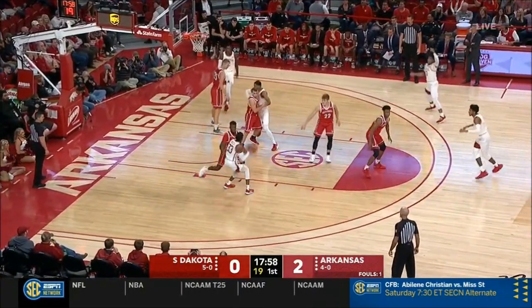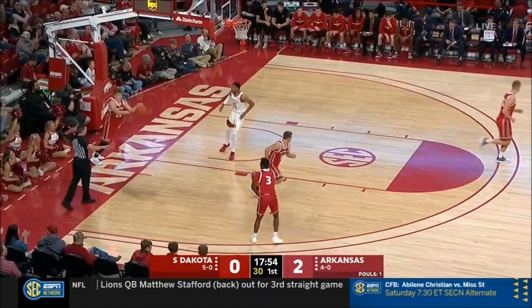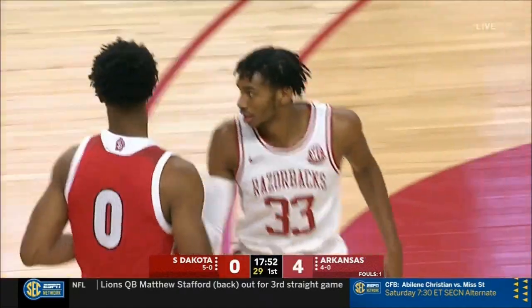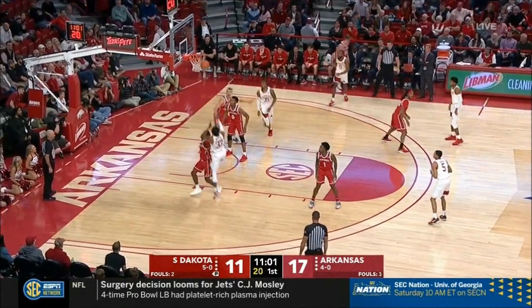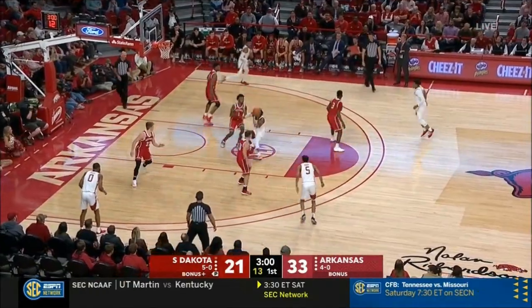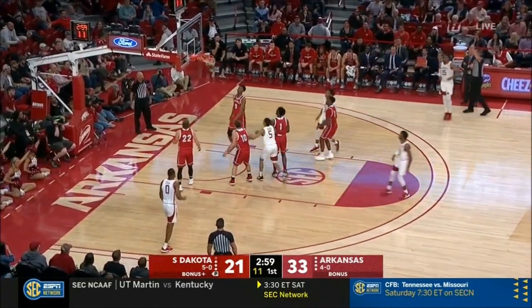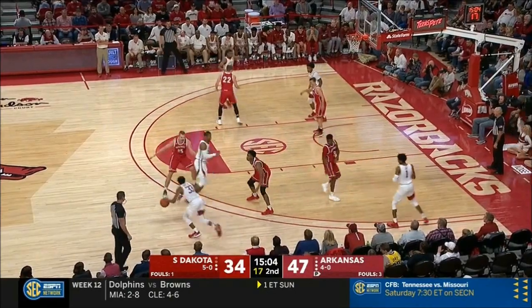Junior on the baseline trying to get some room. And he does. Maybe Arkansas is glad to have him back. Great move from Jimmy Whitt. Dakota to have Adriel Bailey and Reggie Chaney with two fouls on the bench. Well, a lot.